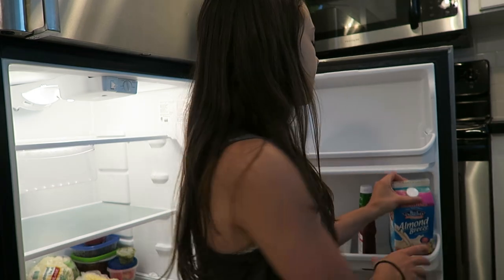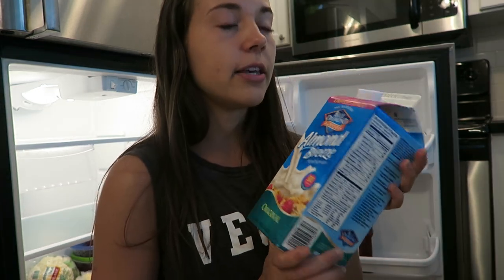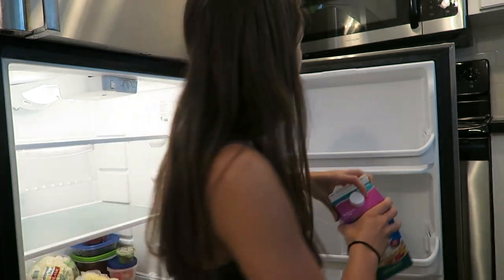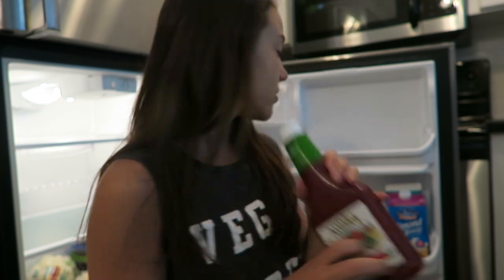I have the bottom shelf, so I'll go through that in a second, but first I just wanted to go through some of the condiments that I keep stocked that I use regularly. I always have a plant-based milk. Personally, I like almond milk. I also like the almond and coconut blend as well. I have some organic ketchup. This is my favorite brand.